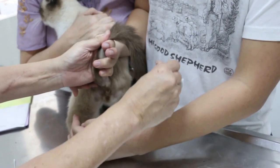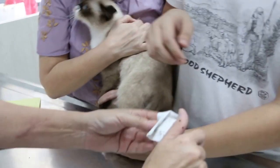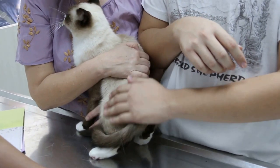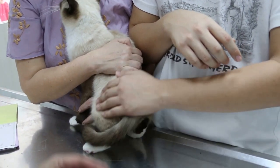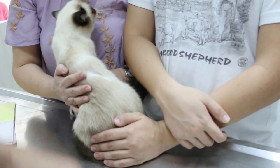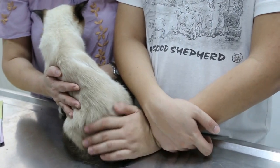It's okay. It's alright. It's hard for the cat. You see the oil there. Oh, this is the oil. It's quite deep. So I need to press with the fingers. So what I do is I will irrigate the ears and then express the glands. It will be under sedation. Otherwise, it's very hard to do. Okay, finish it.